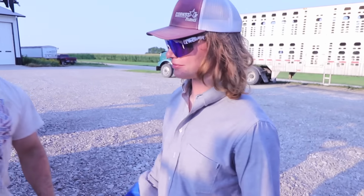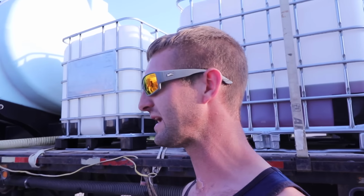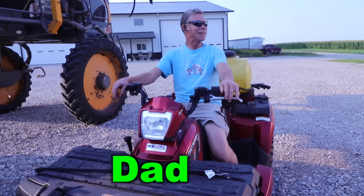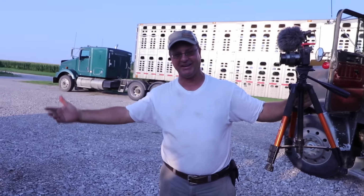We got Merle coming down. You invite the Cornstars over to simply fill their truck, and they just draw everyone in. Won't leave. We're loading pigs, and you come over here and take away your people. Come over. It's too hot to load hogs anyhow.